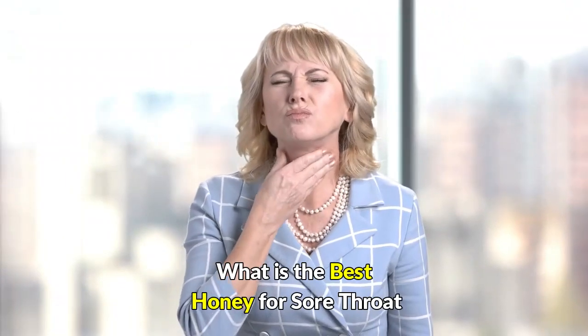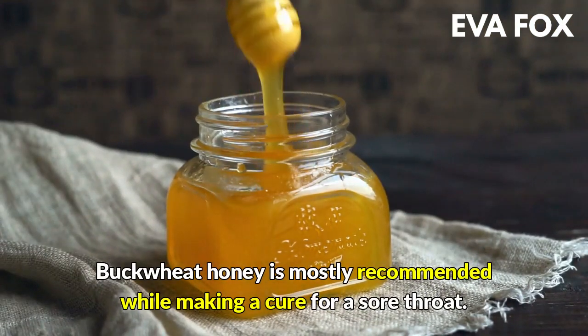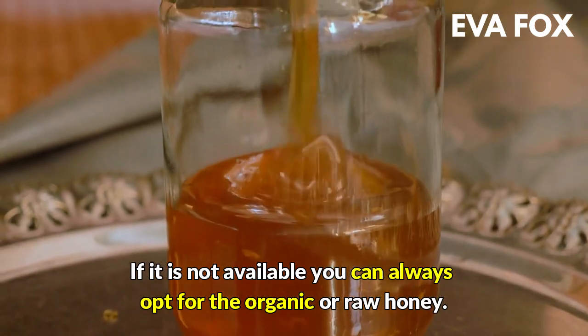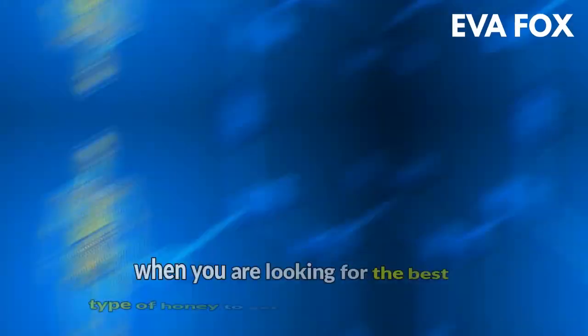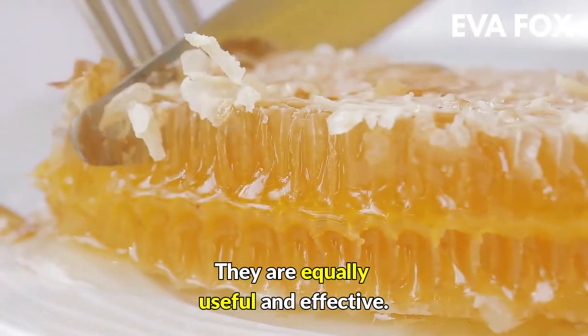What is the best honey for sore throat? Buckwheat honey is mostly recommended while making a cure for a sore throat. If it is not available, you can always opt for the organic or raw honey. Organic honey and raw honey are also quite good options when you are looking for the best type of honey to get rid of your sore throat. They are equally useful and effective.